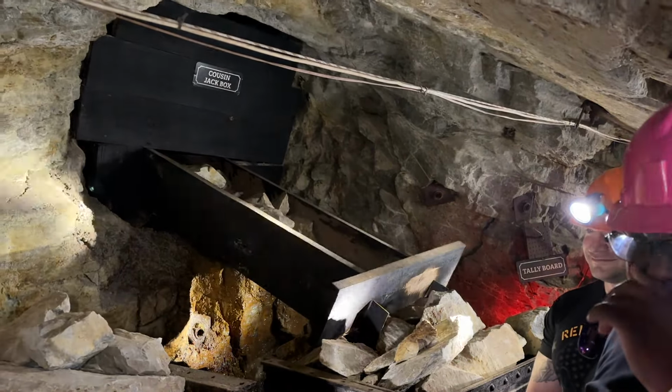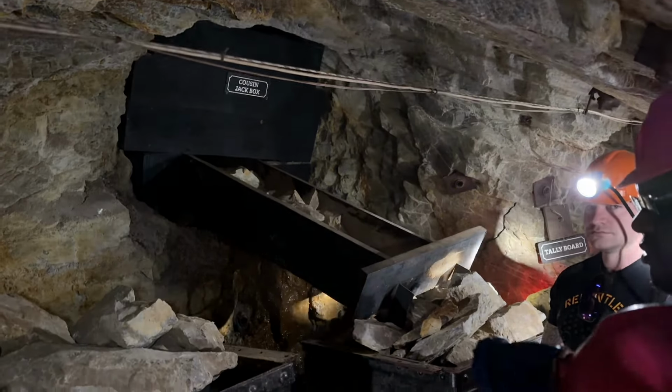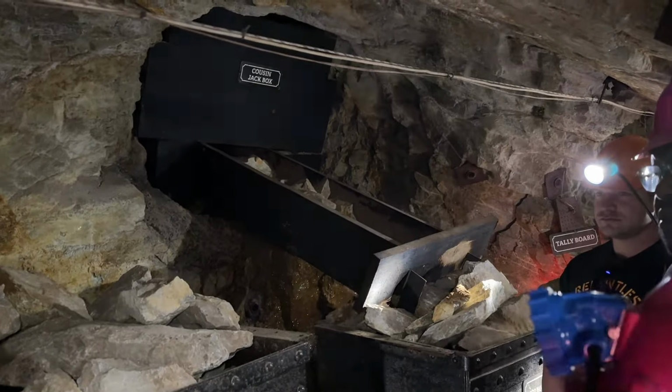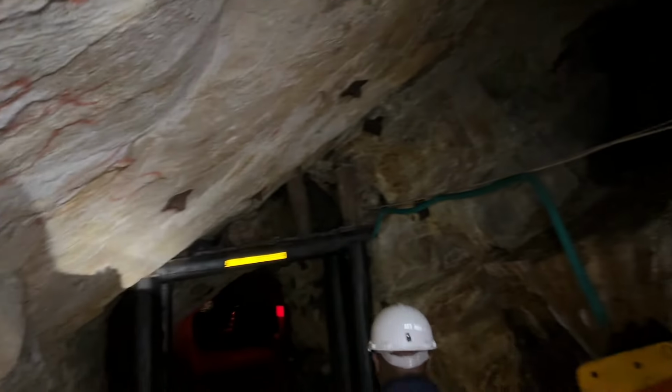So one cocoa pen takes 1 ton of rocks. Out of 1 ton, they used to get 4 grams of gold. So no wonder gold is so expensive, right? Then we can move to the next station.